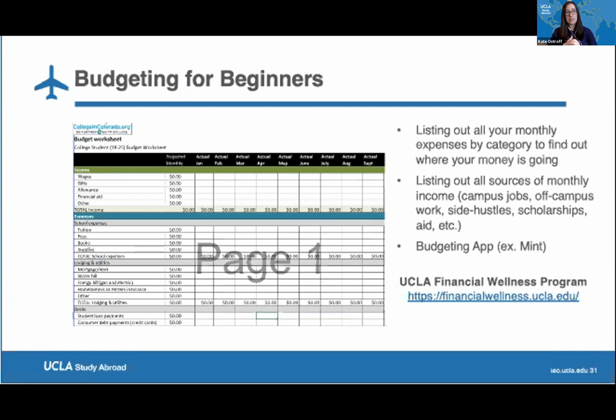A lot of times it surprises people when they realize, oh wow, I'm spending this much money on this or that. I didn't expect so much of my money was going towards this, or to just see where it is. Then separately, you're also going to list out your sources of income: your campus jobs, off-campus jobs, side hustles, scholarships, financial aid, any money that is coming in. Where is that coming from and how much is it? Putting that all together and seeing where you can change things around a little bit can really help.